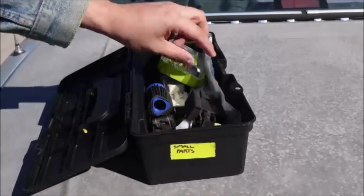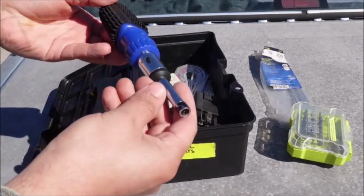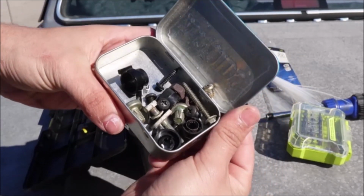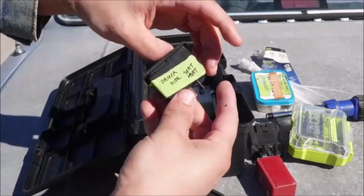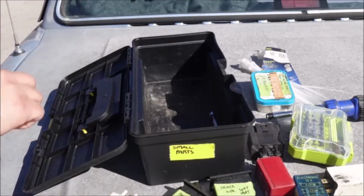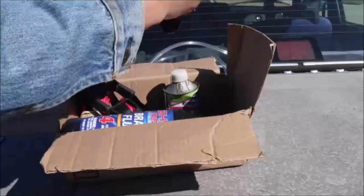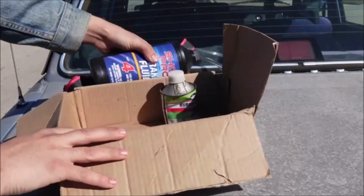This small toolbox from the dollar store carries small parts, zip ties, screwdriver bits. You never know. Altoids tin full of screws, and vintage Volvo relays. Sell these on eBay for $2 a pop, or do whatever you want. Brake pump, siphon. I've got these ratchet straps, and some brake fluid, and rubber cement.